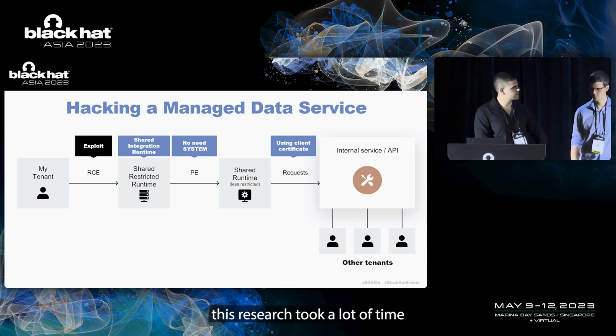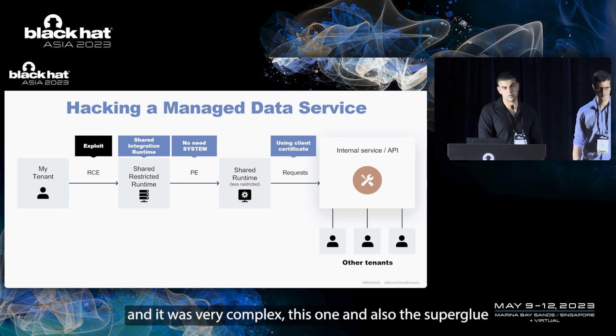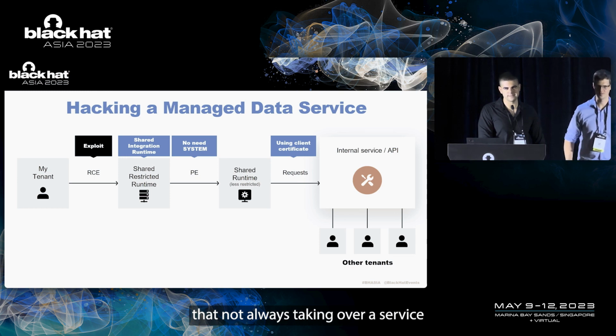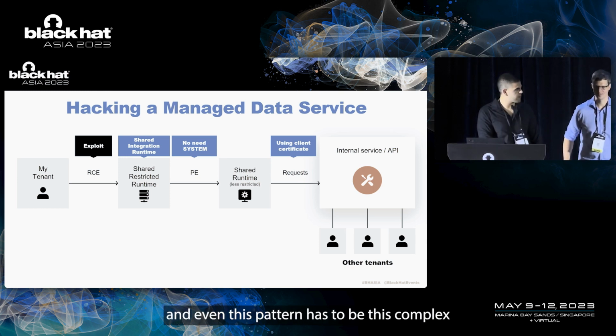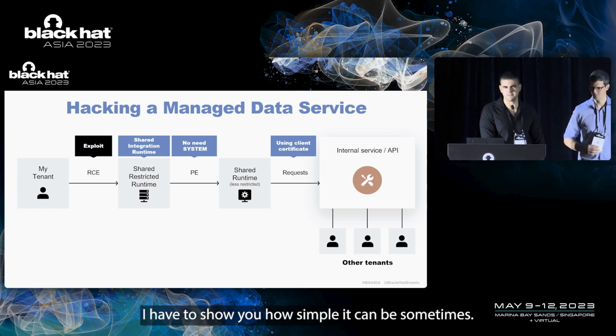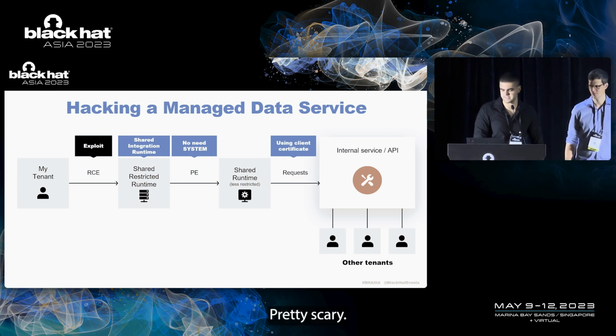Either way, this research took a lot of time, and it was very complex, this one, and also the super glue that we introduced earlier. But I want to mention that taking over a service, even with this pattern, does not always have to be this complex. And I'll pass it to Yoav to show you how simple it can be sometimes. Pretty scary.